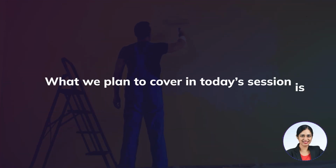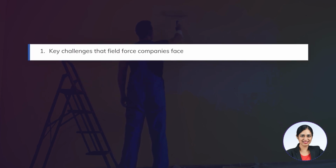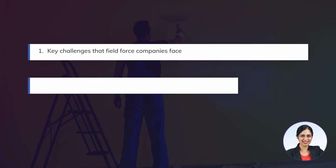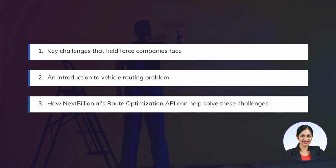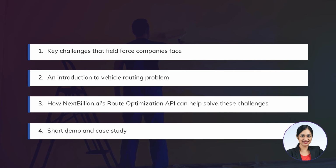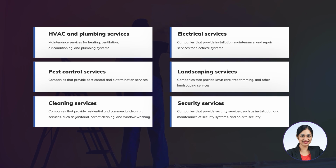What we plan to cover in today's session is we'll go over some of the key challenges that field force companies face, followed by an introduction to the vehicle routing problem, a brief introduction about NextBillion's route optimization API and how we're able to solve for some of the field force challenges. We'll cover it with a short demo and a case study. If you are a field force company which is looking to streamline your operations and improve your bottom line, then you wouldn't want to miss this webinar.